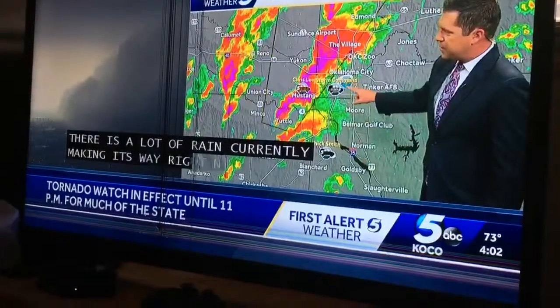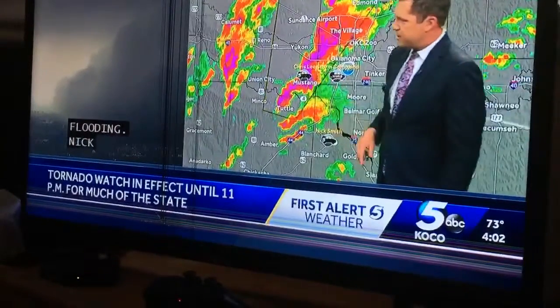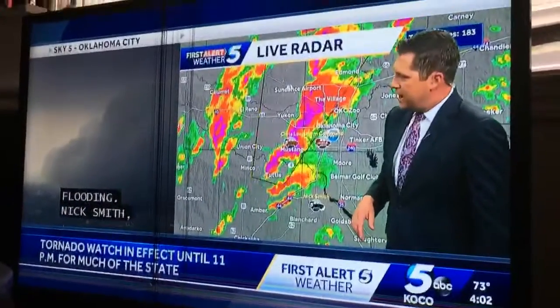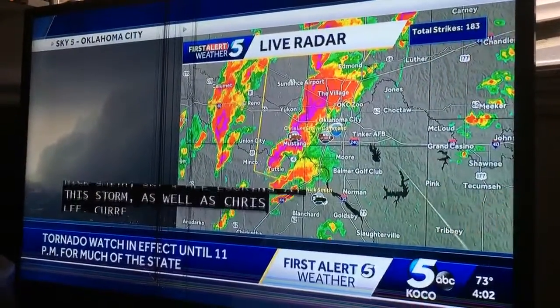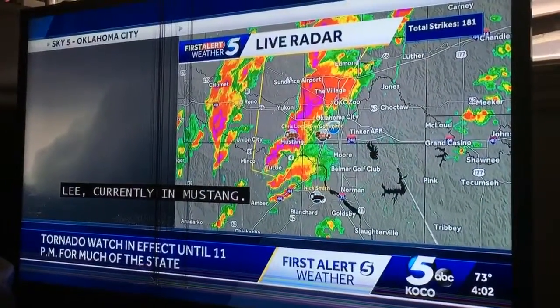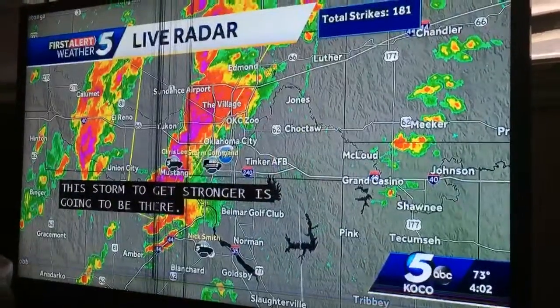Nick Smith, Storm Command, Sky 5, all looking at this particular storm right here, as well as Chris Lee, who is currently in Mustang. And definitely the potential for this storm to continue to get even stronger is going to be there. On the left-hand side, you see Sky 5 currently in place on this storm as it moves up to the northeast here.